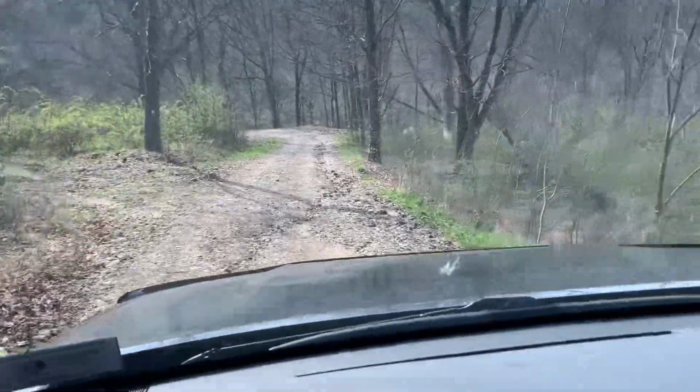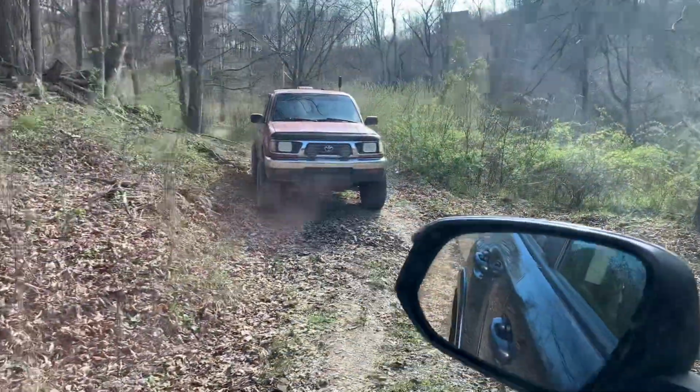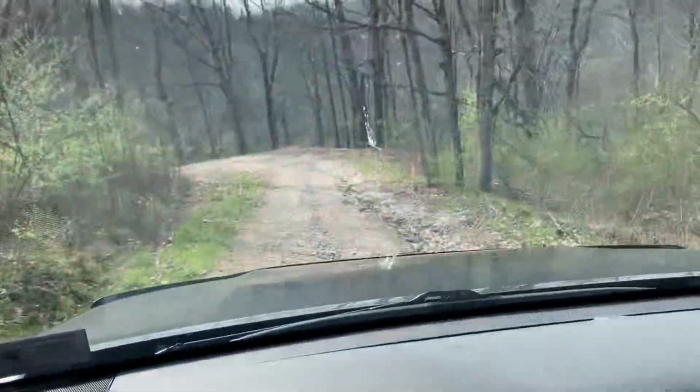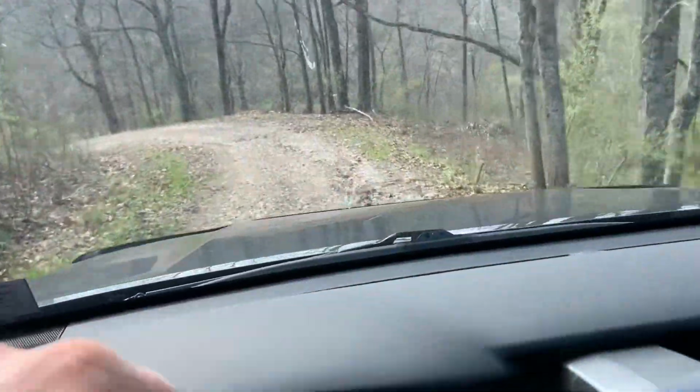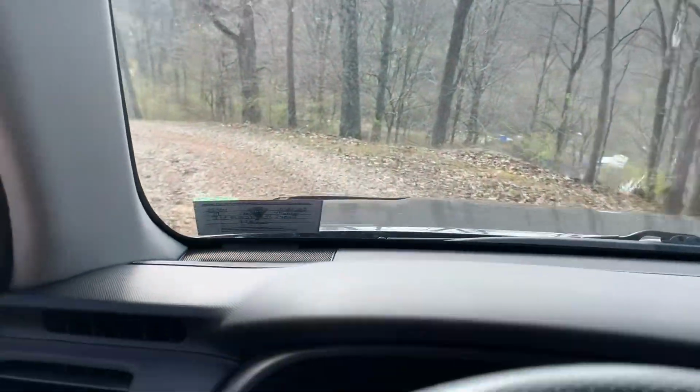So I'll just give you guys a little tour of what is behind that gate down the road. That's old reliable. That's how we get in here when Mother Nature tries to shut us down. This road turns to shit. It doesn't look bad at all right now, but it turns to shit pretty quick. Hard rain.